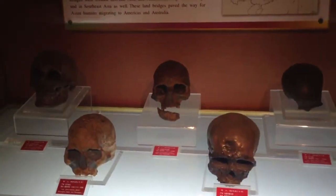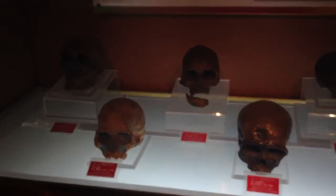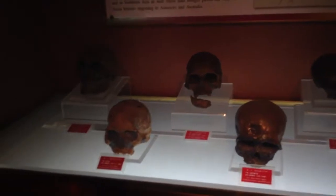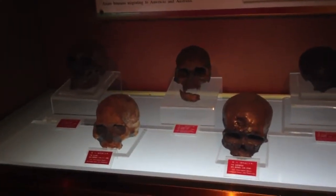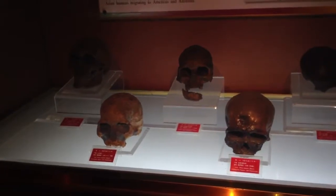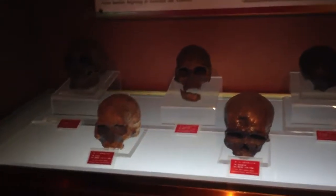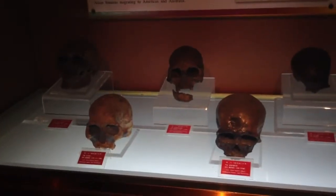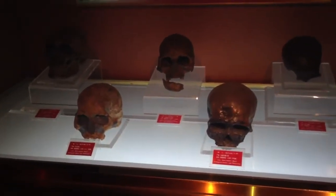Late Homo sapiens, anatomically modern humans. Abundant fossils of late Homo sapiens have been found at over 40 sites in China during the last glacial era, about 70,000 to 10,000 years ago. Vast ice sheets locked up enormous amounts of water, lowering sea levels far below their present depths. Therefore, land bridges were formed between Asia and America and in Southeast Asia as well. These land bridges paved the way for Asian humans migrating to the Americas and Australia.